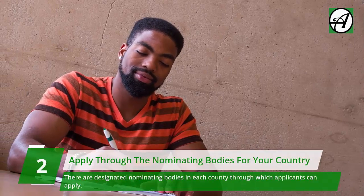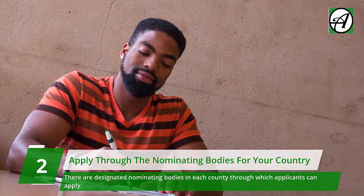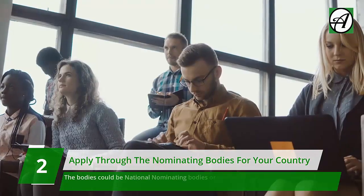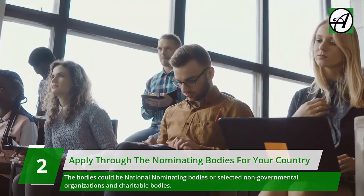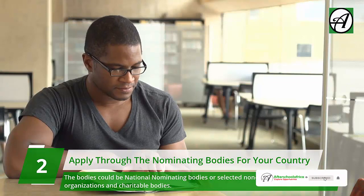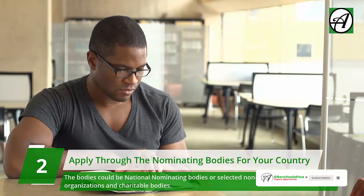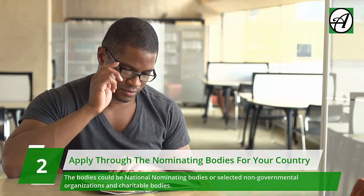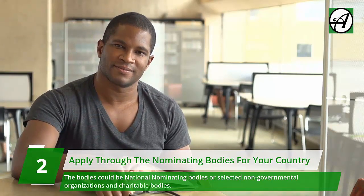2. Apply through nominating bodies for your country. There are designated nominating bodies in each country through which applicants can apply. The bodies could be national nominating bodies or selected non-governmental organizations and charitable bodies. Your application must be made through these bodies as you're not allowed to directly apply to the Commonwealth. Each nominating body has its own rules and eligibility criteria for applying that is specific to them.